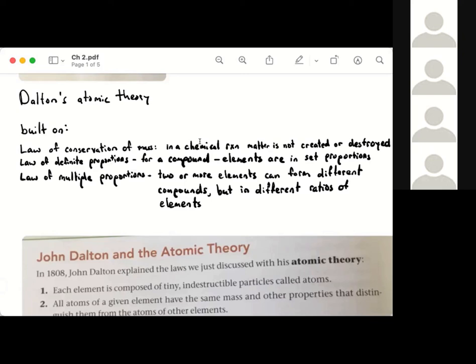They're so close. Dalton came along and said, let's take the law of conservation of mass. The law of conservation of mass means that in any chemical reaction, actually any physical or chemical process, matter is not created or destroyed. This was already observed. So Dalton said, you know what's going on? Atoms are moving around. The reason the law of conservation of mass holds is that elements are not being created or destroyed. Atoms are just moving around in chemical reactions and physical processes. So he made the leap: these are atoms, and this is how it works in the law of conservation of mass and the law of definite proportions.